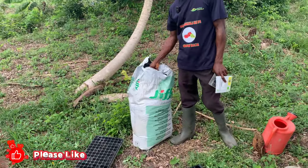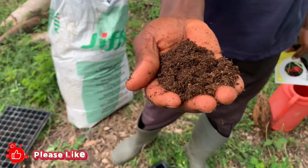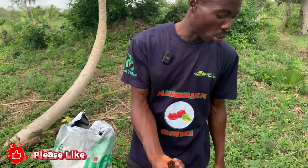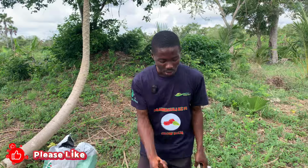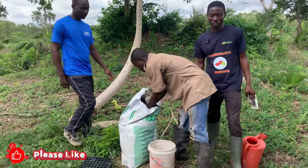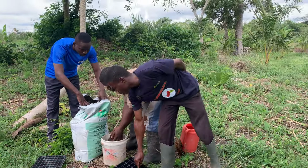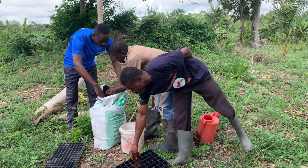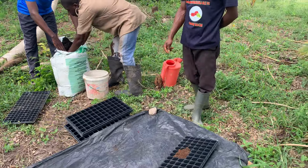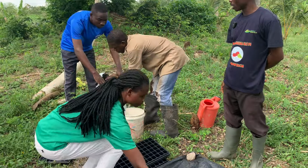So, we will now do seeding. Before we do it, the media, I may say there is moisture content in it, but it's not enough. So we will moist it a small bit. We will fill one with the media direct and then we'll moist the rest, and then we'll see the difference. Yeah, we'll do it now. Pour, we'll fill.